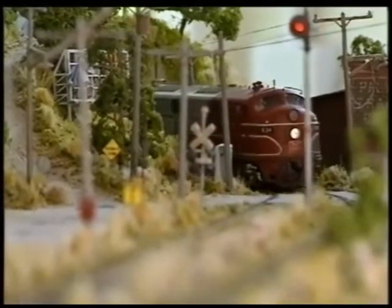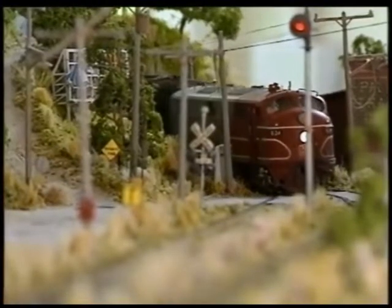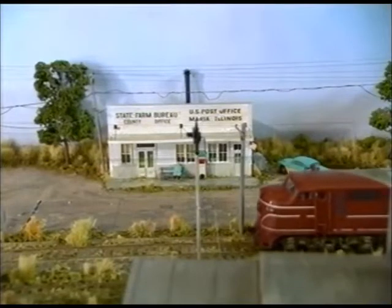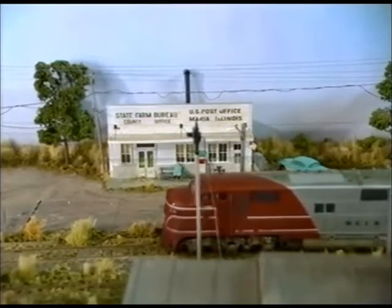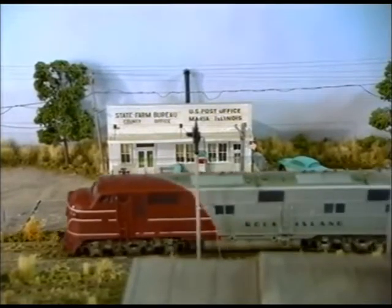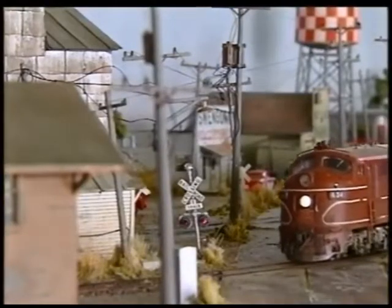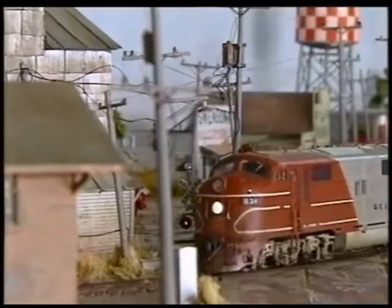Some of you might remember Peter North's wonderful American layout. Now that had digitally controlled sound from his DCC controller. That was brilliant because as you turned up the power on the locomotive, the note of the engine changed. As it pulled away, it changed again. It had sensors in the track, so as it came up to a crossing, bells would ring. It was absolutely brilliant.